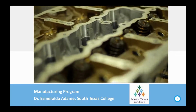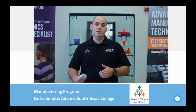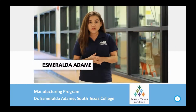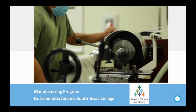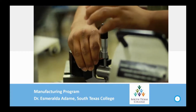So as Dr. Adame was explaining, our program is designed to take students and translate them into the workforce. Our program starts out with the very basics: a blueprint reading course, a math course, and a basic machine shop. What you see in the back is the manufacturing program. What we offer here are programs such as advanced manufacturing and also mechatronics. These are the two programs we're going to be talking to you about today.